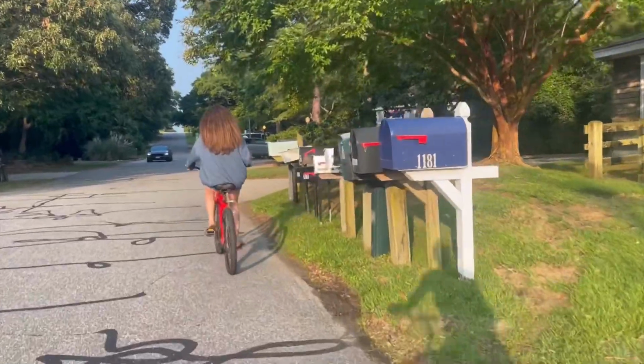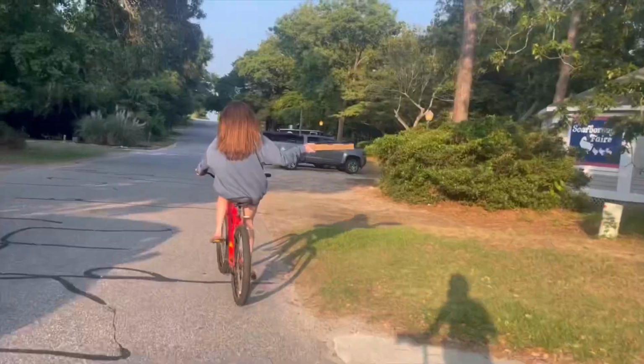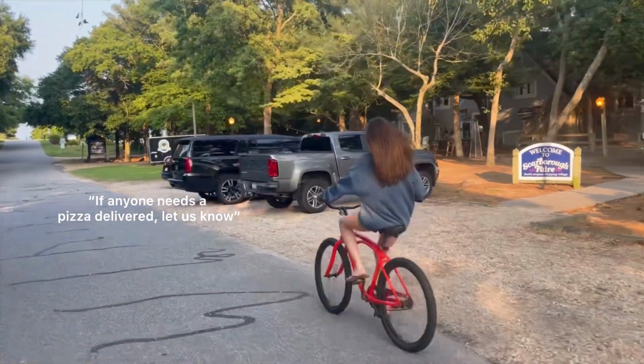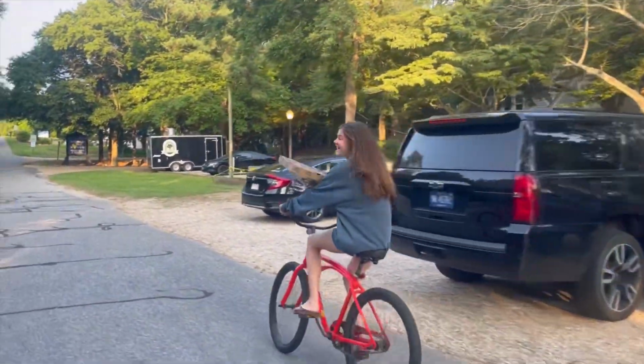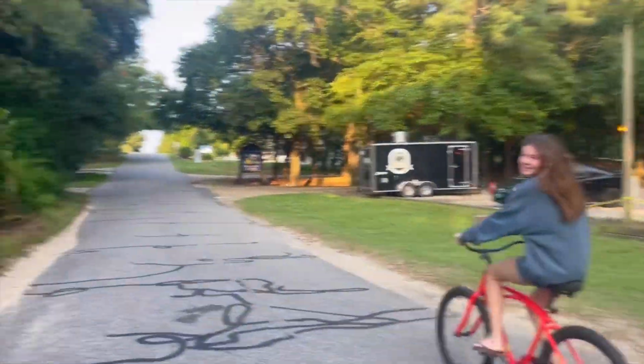Addy is currently biking back with one hand holding our pizza. Anyone need a pizza delivered, let us know. Addy, how you feeling? It's not that bad. It's not that hard. Well, we'll see what she tries to get up this hill.